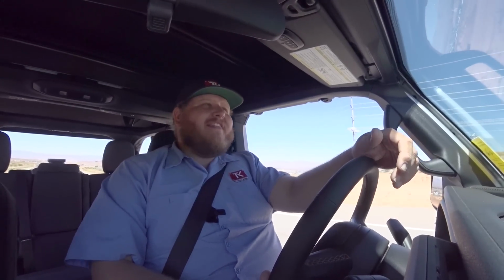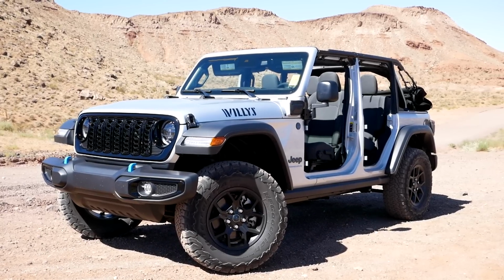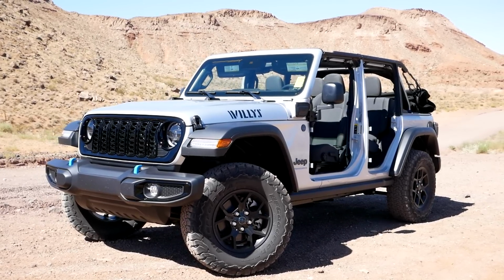Now, as I'm sure you've already noticed, we are absolutely fully Jeeping today. We've got the doors off. And one thing I love is these door-off mirrors. That's so important. For the longest time, you took the doors off your Wrangler and you couldn't have a mirror. That didn't make any sense for safety, and they came out with those.